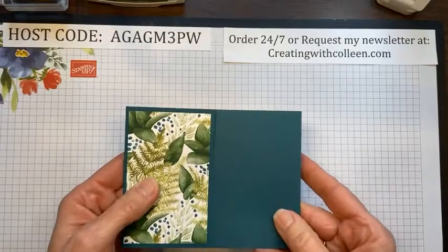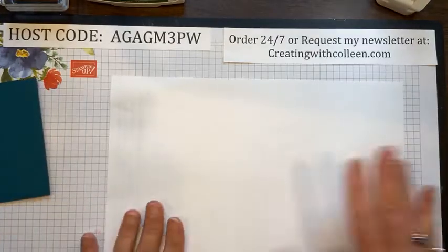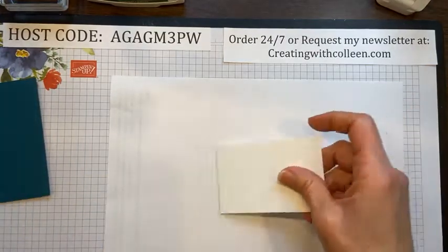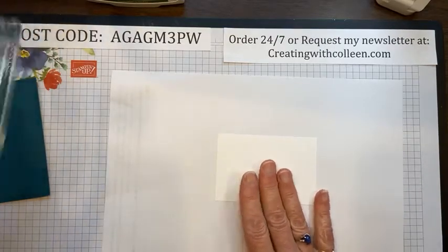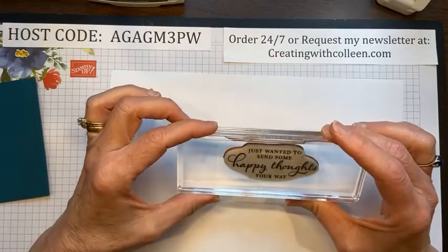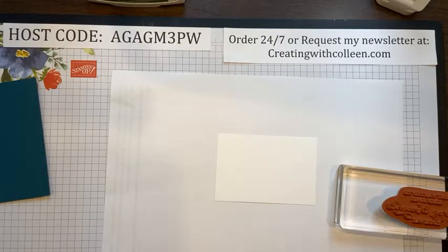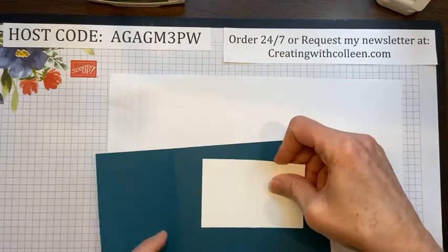So there's my front piece. And then to stamp on the words, I'm just going to put this down so I can save my bigger scratch paper. But I'm going to take this smaller piece, and I'm going to stamp with the Happy Thoughts stamp set. It says, just wanted to send some happy thoughts your way. And I'm going to stamp that with the Pretty Peacock. A little tricky, white on white.